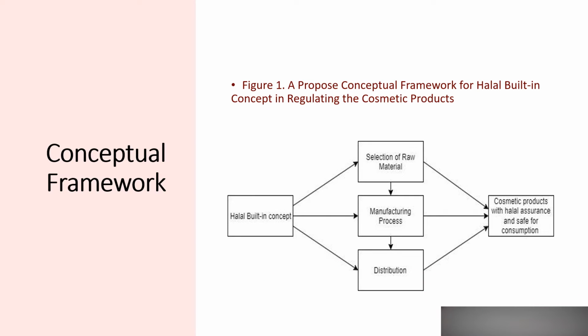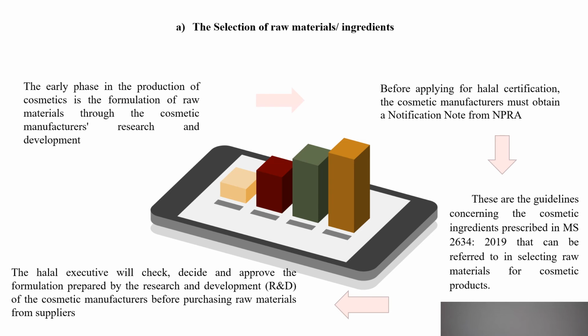This study proposed a conceptual framework for the halal built-in concept to regulate the entire cycle of cosmetic production, so that the halal status of the cosmetic product will be assured and safe for human consumption. The conceptual framework shows the adoption of the halal built-in concept will regulate the selection of raw materials or ingredients.